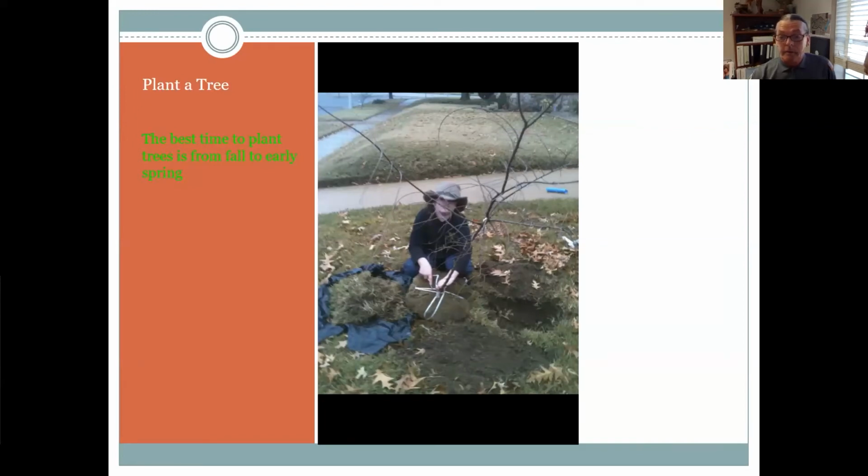Planting a tree. The best time to plant trees is fall to early spring. I think everyone knows that. Trees get planted all through the year. The best survival time of the year for the tree to survive, though, would be from the fall to the early spring. This is one of my granddaughters here that's planting this tree.